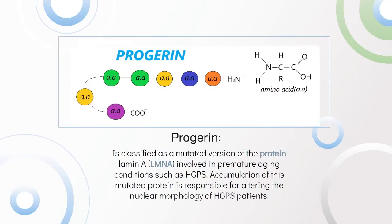Lamin A has a primary and secondary protein structure and is an essential supporting component of the nuclear envelope. We have also learned in our biochemistry unit that the nuclear envelope is a double membrane made up of a phospholipid bilayer that surrounds the nucleus. Its job is to separate processes occurring in the nucleus, like mRNA transcription, from processes occurring in the cytosol, such as translation. Later in our molecular genetics unit, we learned that these two particular processes are the foundation of protein synthesis, so it is really critical that the production of lamin A is unaffected.